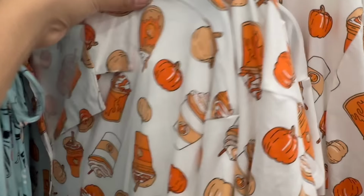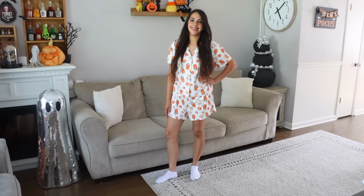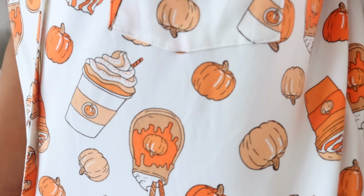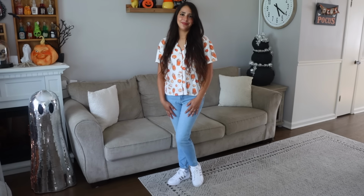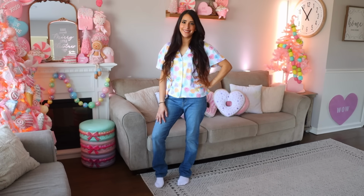First off, this pumpkin spice latte design is absolutely adorable. This is from Way to Celebrate, and they have it in sizes extra small to 3XL. It is so soft. I love it, and you can wear the top with jeans out and about. People are still going to compliment you on it. I have worn these Way to Celebrate tops as just regular shirts lots of times, and I always get asked, oh, where did you get that shirt from? And I'm like, it's a pajama.